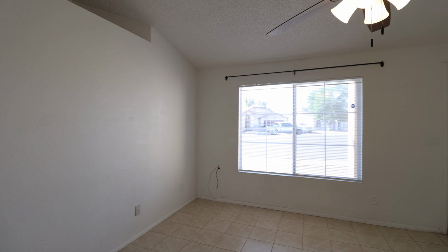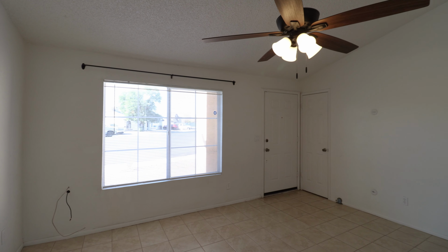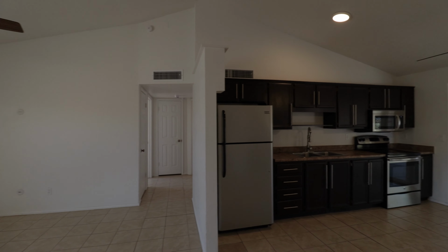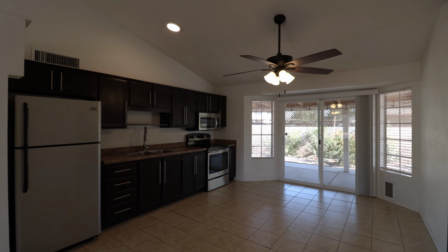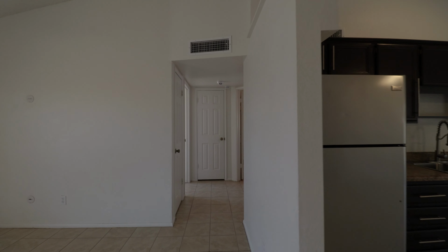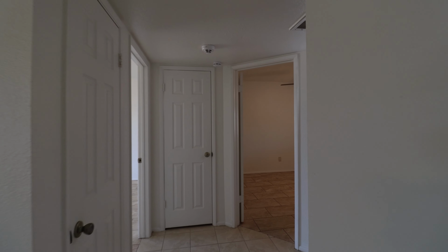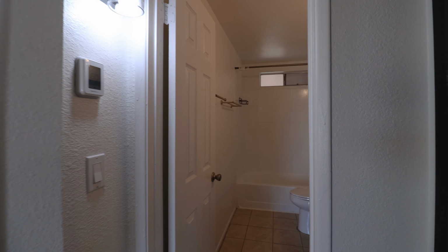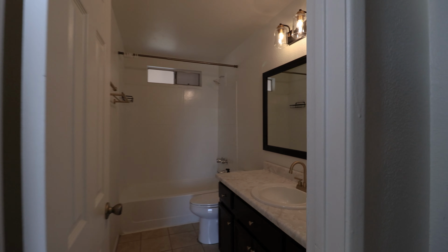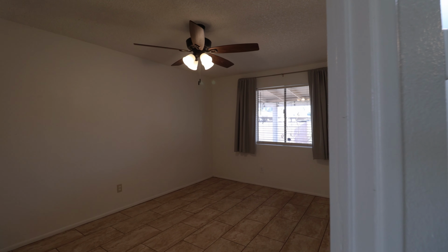Welcome to this 2-bedroom, 1-bathroom home located in Phoenix. Step inside to enjoy the beautiful, bright open floor plan. The living room seamlessly flows into the modern kitchen, boasting dark cabinetry, stainless steel appliances, and a picturesque view of the backyard greenery. Being nestled into a cul-de-sac, this home sits on a larger lot with a 2-car garage and RV gate, providing plenty of parking.